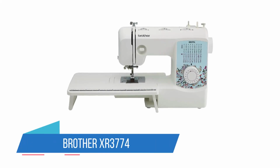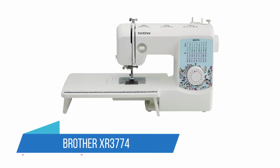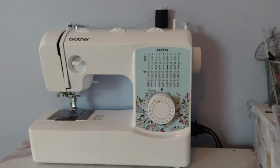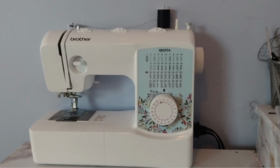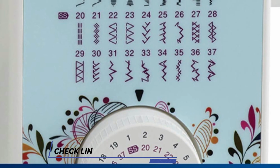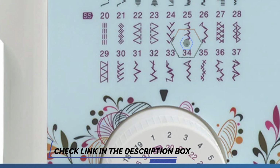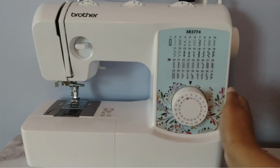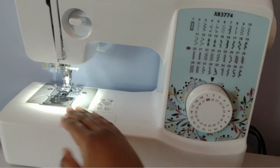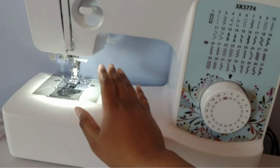Number 3. Brother XR3774 Sewing and Quilting Machine. Here's a mechanical sewing machine with automated features and a large workspace for bulky projects. The large throat area and the extra-wide work table make the Brother XR3774 Sewing and Quilting Machine a viable choice for quilters. For projects other than quilts, sewists may utilize the free arm. This feature facilitates sewing sleeves, cuffs, trousers, and skinny jeans.